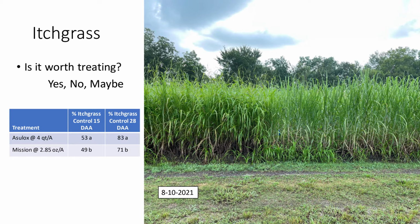Kind of had forgot about it. The grower and I were eating supper one night. He said, man, have you been out to that field? I said, no, man, I'm done with that field. So I went back out in August. Now look at the cane you have here. It wasn't great cane to start off with. You've got itchgrass here with a couple cane in it, or at least some cane in it.